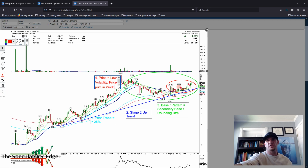The stock puts in work. You want some hard work within these stocks, okay? You want to see that. It's like when you work, you know, you want to work hard, you want to do good, and that's what you want to show. So it's the same thing with the stock, the characteristic of the stock, okay? So not only that, like I said, near 52-week highs, not too far off from there, okay?